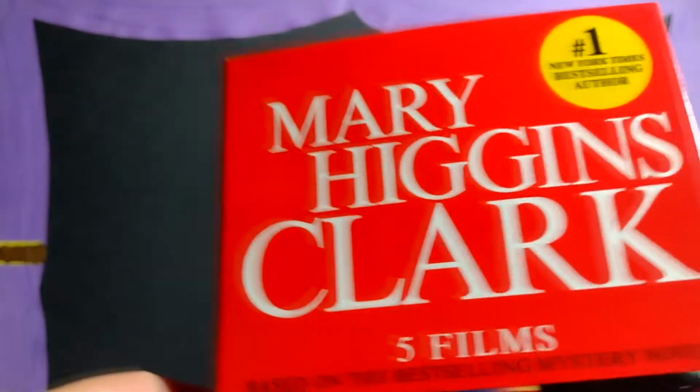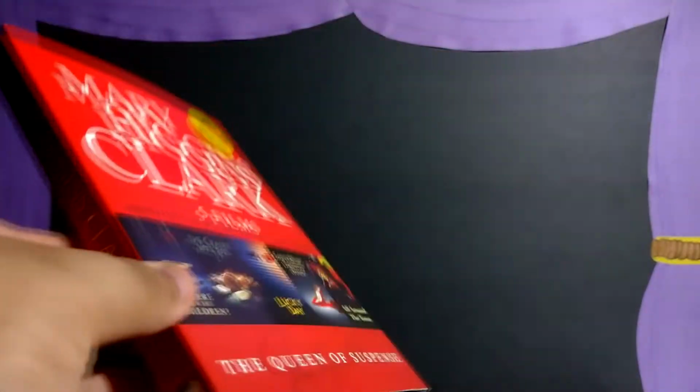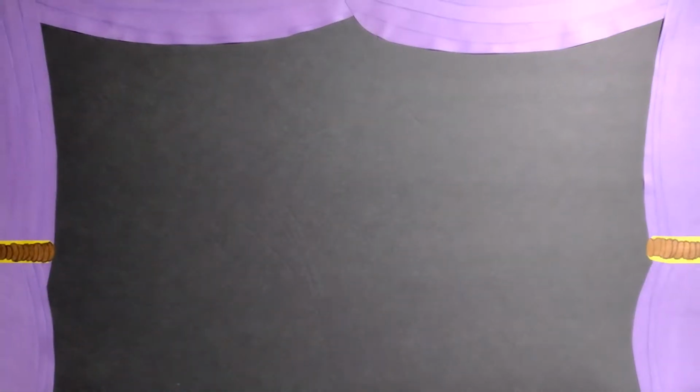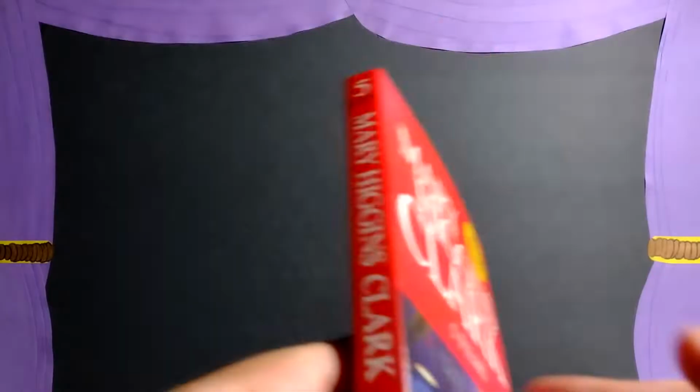Again, another one that I only found one of, and I like the slipcover. It also kind of does remind me of her book covers, even though I've never read any of her books. I do see them all the time, especially at thrift stores. But yeah, this looks cool. Can't wait to see what all 5 of these are about. If this interests you, try to find it, because, like I said, this is one of the only ones I saw ever.